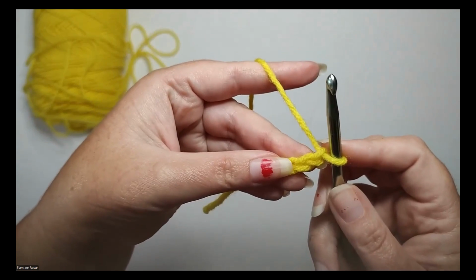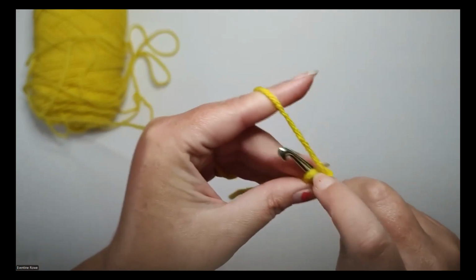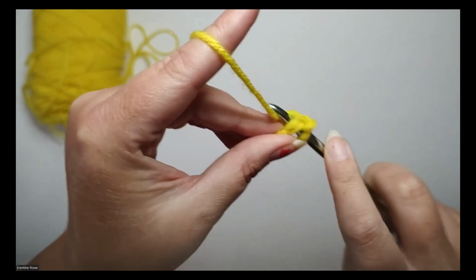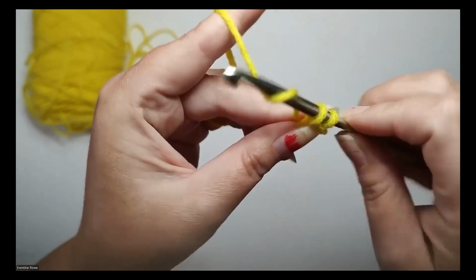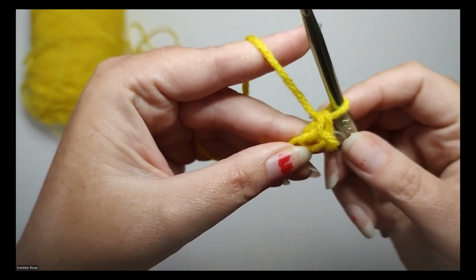In US terms, when they tell you single crochet, right, you insert your hook to whatever spot you're going to have that stitch, yarn over, you come out, there's 2 loops on your hook, you yarn over and you pull through those 2 loops, single crochet is completed, right?